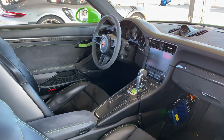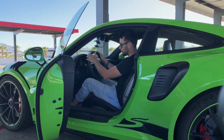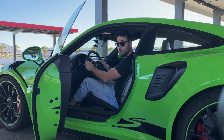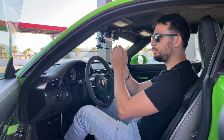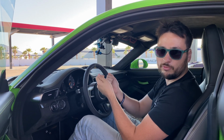It's a spaceship. One of the cool things Porsche does, they identify that race cars typically have a smaller diameter circumference wheel, and they've done that. So this wheel is smaller than most road car wheels are. It gives you more, I guess, play in the wheel without as much work. So you can make corrections quicker, you don't have to move your hands as much.